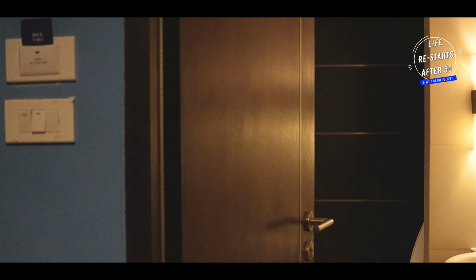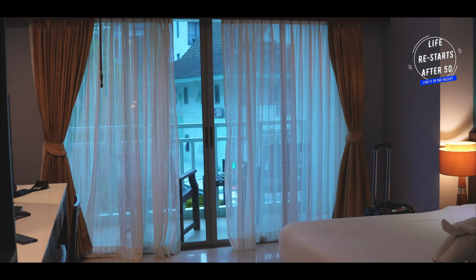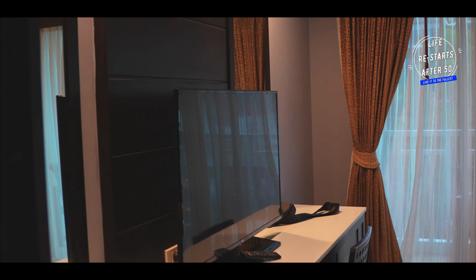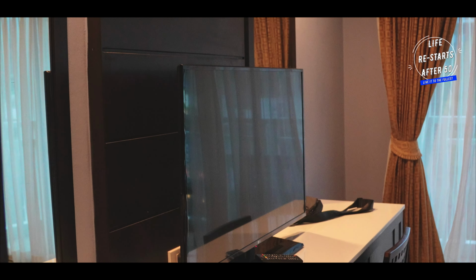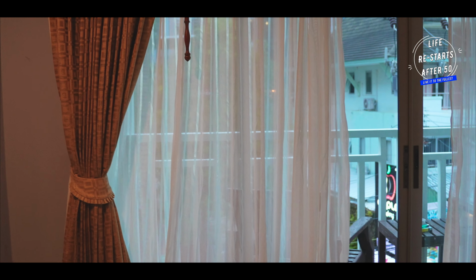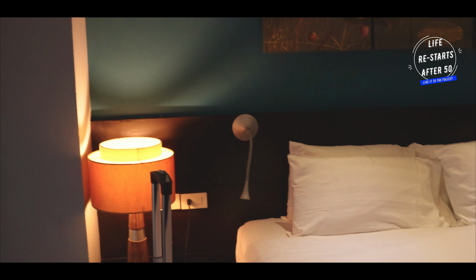So guys, this is yet another hotel at Krabi, Aonang. This hotel is called Blue Tara. A beautiful hotel. This is the room I'm showing you. It's a large room with nice, comfortable bed.